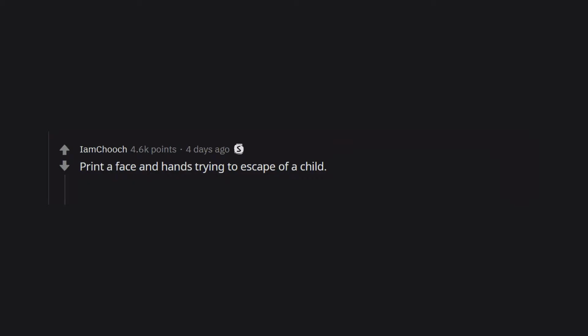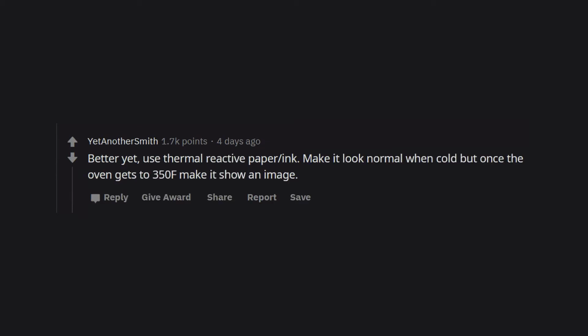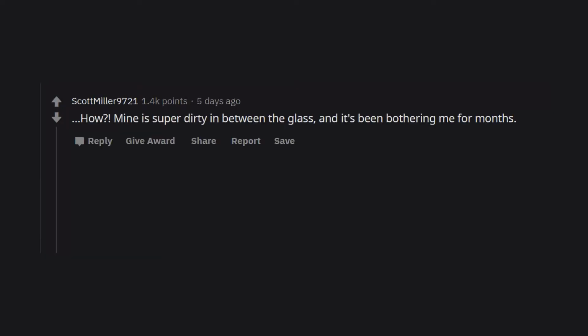If I could do that, I would print and insert a picture of a clean oven interior. Print a face and hands trying to escape of a child. Gingerbread houses, you know? Better yet, use thermal reactive paper or ink. Make it look normal when cold, but once the oven gets to 350 Fahrenheit, make it show an image. How? Mine is super dirty in between the glass, and it's been bothering me for months.